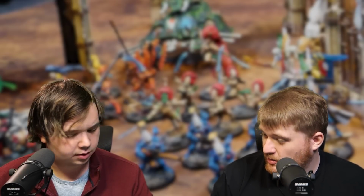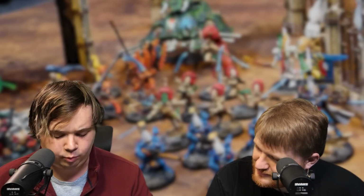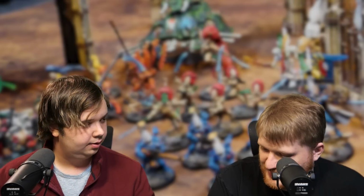He doesn't get the bonus. What do you mean? For being near Psykers. No, but he does get the Wraith construct. And then while an enemy unit is within 9 inches, subtract 1 from battle shock and leadership tests, which is like whatever. But he does marry the two keywords. He does have both Psyker and Wraith construct, so that's pretty good.